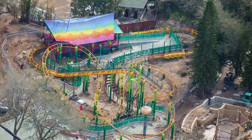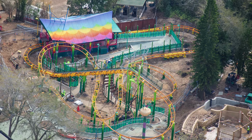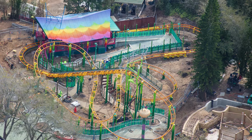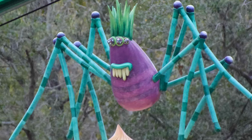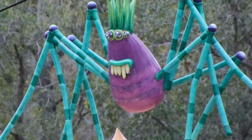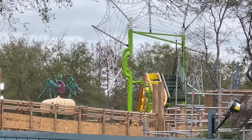A green fence now lines the future queue area, and a roller coaster train covered by tarp now sits in the load station, waiting for riders. Construction teams installed a fully themed and show-ready Tarantapuff within the coaster's ride path. At the top of the coaster's lift hill, the Tarantapuff has spun a web that ride vehicles will travel through.